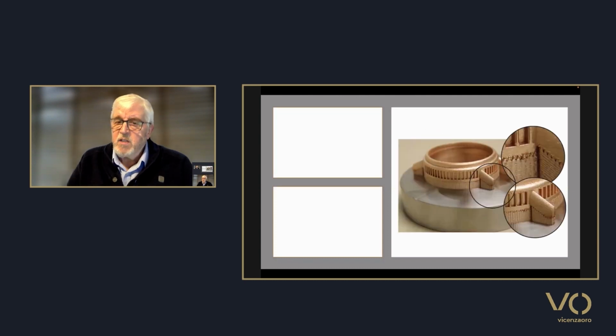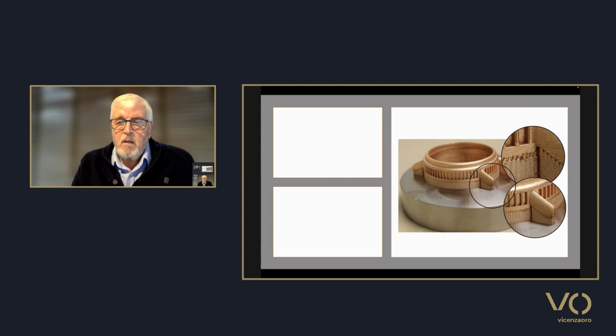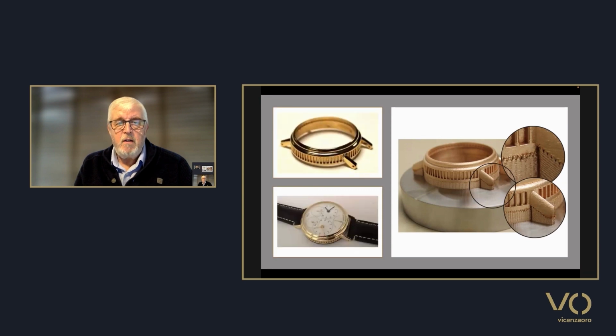An early lesson learnt by both ourselves and the students was the use of support structures. Using an SLM process, support structures are integral to what is produced, but they can be removed and post-processed to produce good, usable products, as you can see here with this watch bezel.